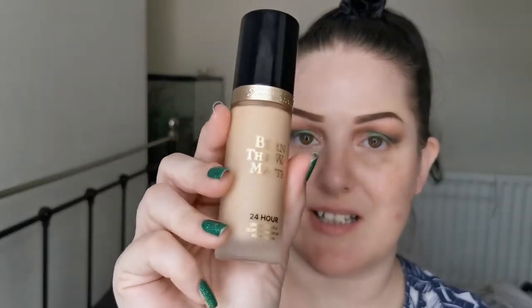But I do absolutely love this primer so much, and I love that you got the little spoon that kind of slots onto there. I can't do it whilst holding it above my head, can I? That just slots on like that. It's brilliant, absolutely brilliant.